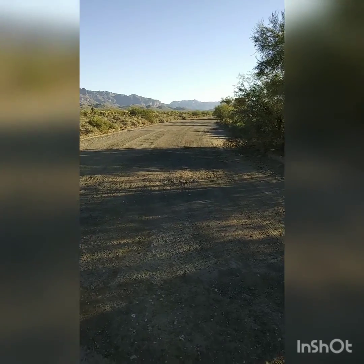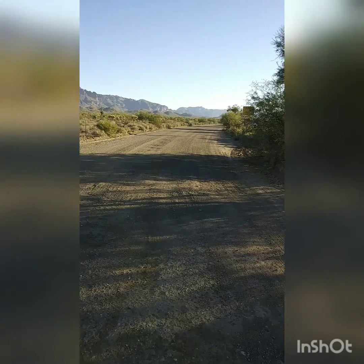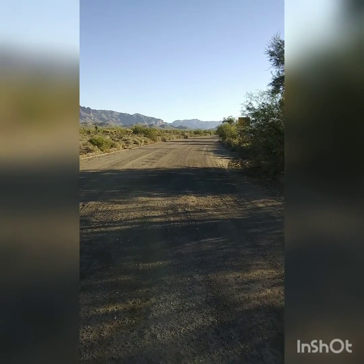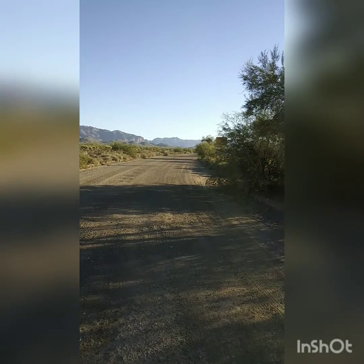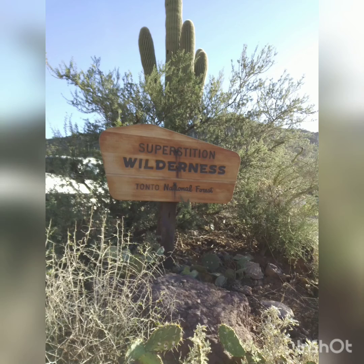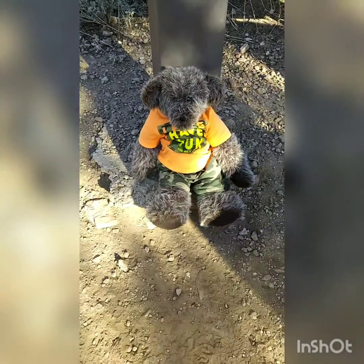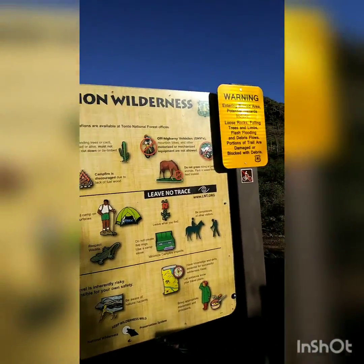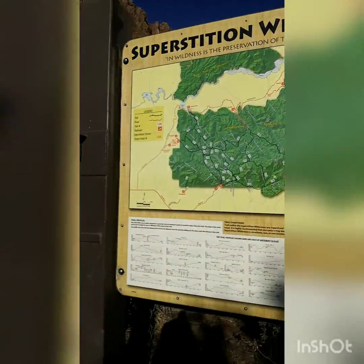Well, we've come to the end of where we come onto Peralta Trail. This is the start of the 7-mile dirt road. And as you can see, it's not a bad dirt road. So here we are. We're doing our first hike. We're at the Superstition Mountains, if you can see all of these signs.